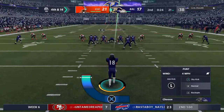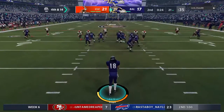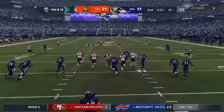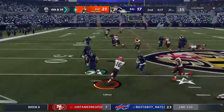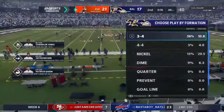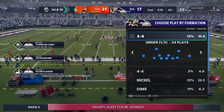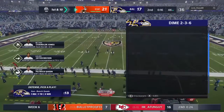The Ravens send their punter out now as he'll kick it away for the second time. Let's take it inside his own 40. It'll be 37 yards there on the punt. And control of the football, switching hands with very little time remaining until the half.